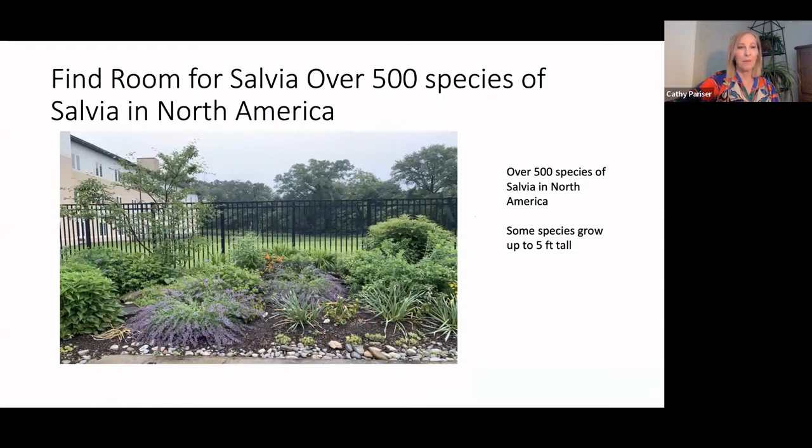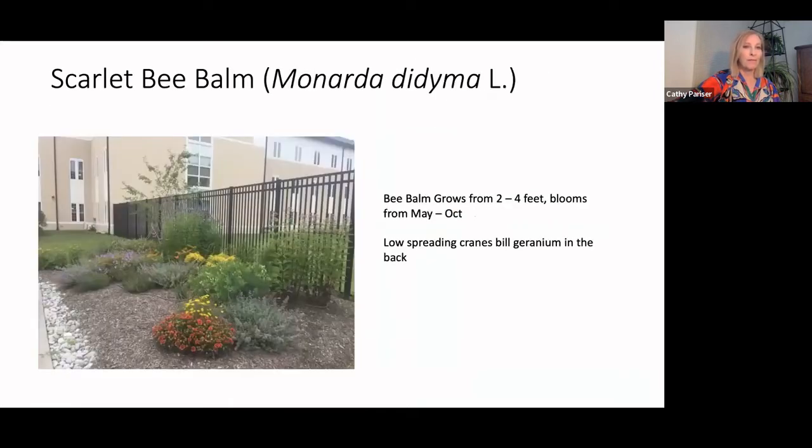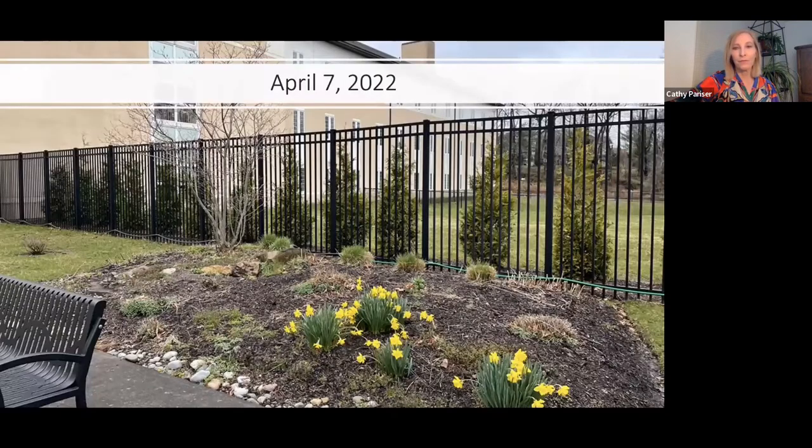Up front, you'll see the salvia in bloom. There are some 500 species of them, but they have spread out nicely in the garden. So this garden has some bee balm as well. That's the red plant in the front and the crane's bill geranium. Those are also two nice plants if you have full sun and you have the benefit of a fence to control the deer.